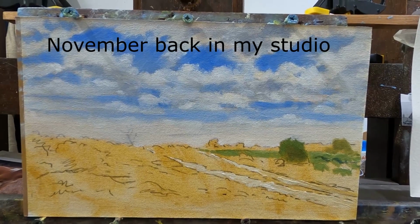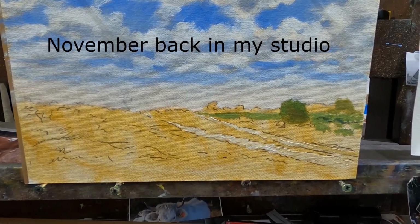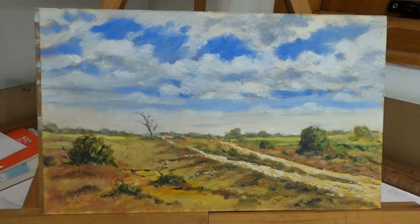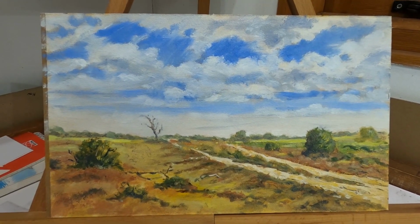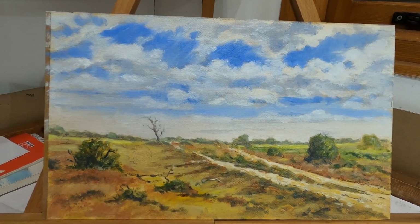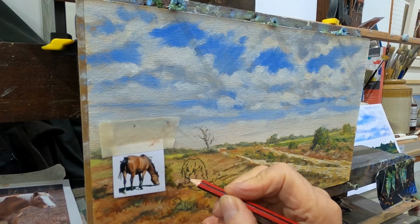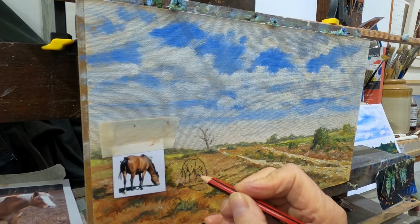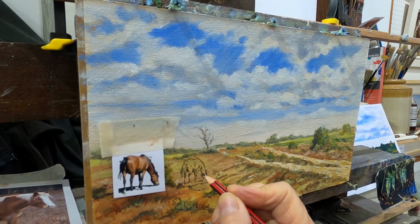Now, a few months on, I've decided to do an oil painting from the watercolour sketch that I did in July. And I've done the sky, and now I'm sort of contemplating where to put a New Forest pony in the scene, and I think there's a nice place about there. I'll have a pony that's looking to the right, with the light coming from the right.